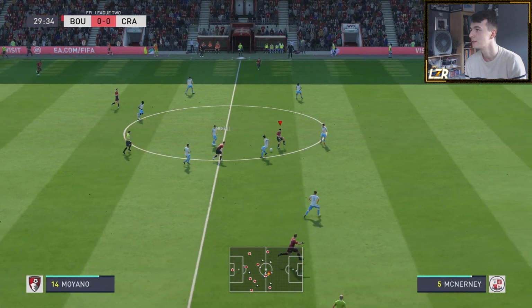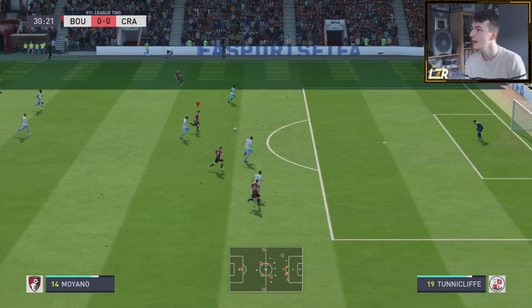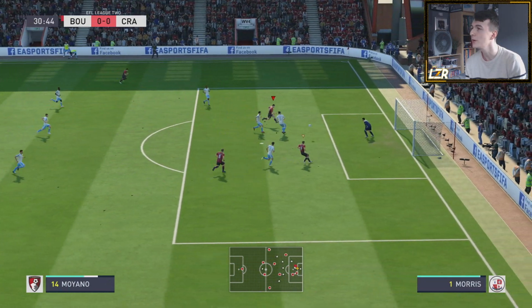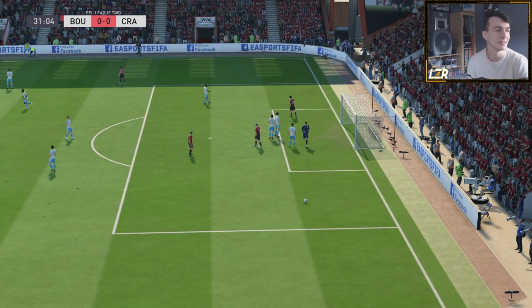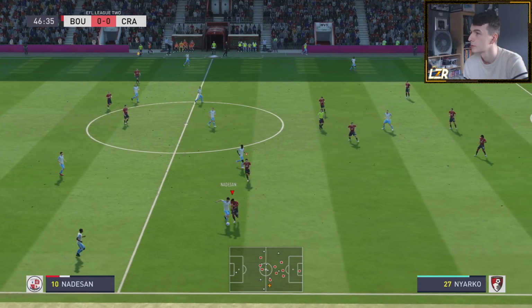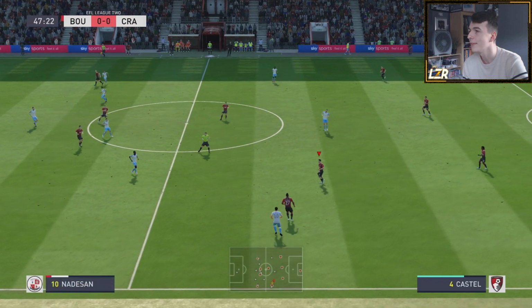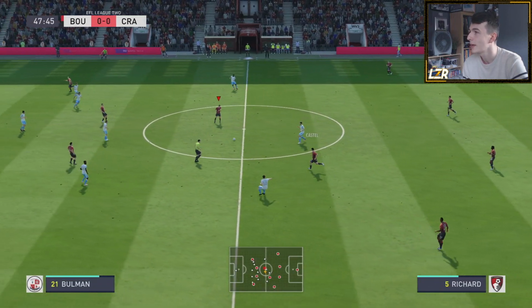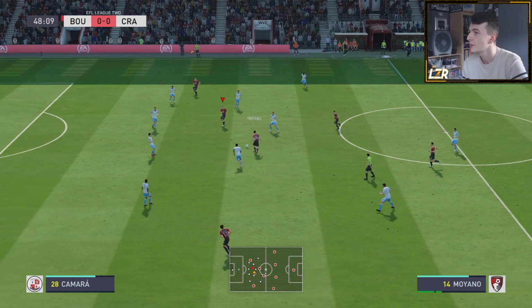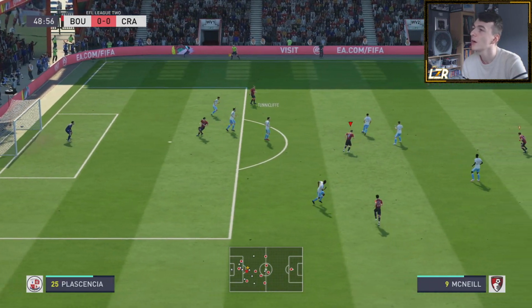Here's McNeil. Moyano. Oh, he's got space here. He's got space and he's got the pace. It's Antonio Moyano to make it 1-0 and he's put it wide. Oh, that shouldn't be happening. Nyoko with strength there. Look at that. That's brilliant from the debutant. Richards. Moyano to McNeil again. McNeil looking for Moyano.